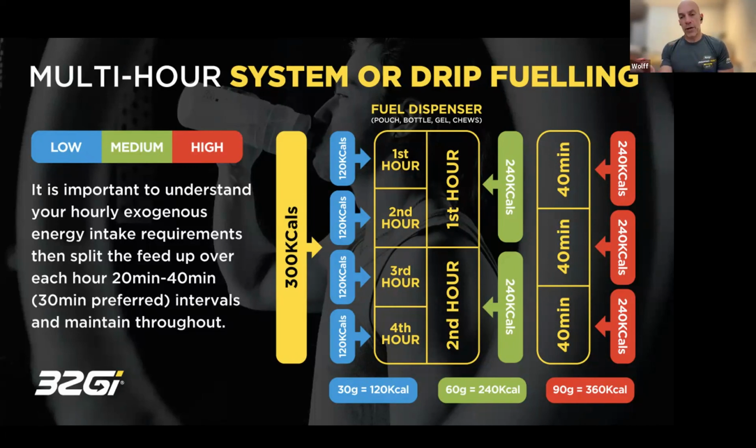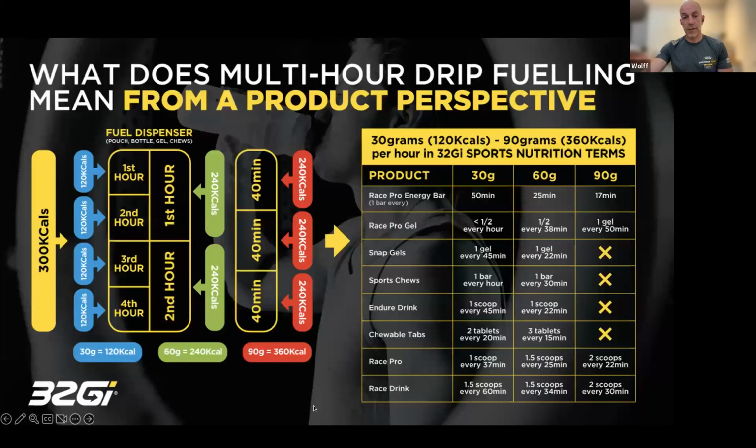So that's really how you look at whatever you're dispensing. You've got to decide how you're going to break it down from an hourly perspective. And like I said, 20 to 40-minute feeds, about 30 minutes preferred. Okay. How does this equate to product? The next slide is going to be very interesting for you, because now I'm going to give you a real life scenario of how this equates to product.